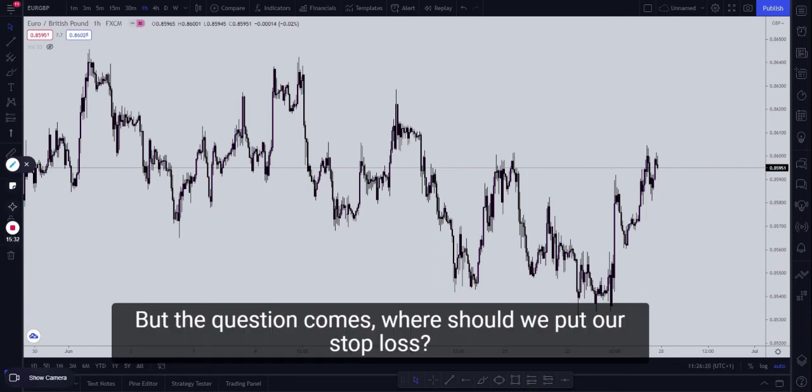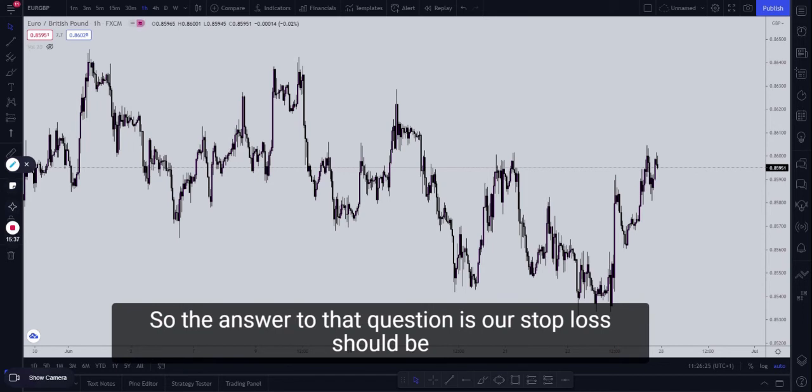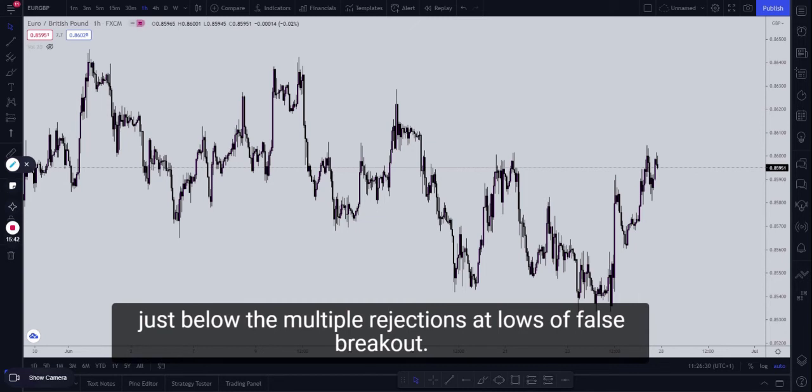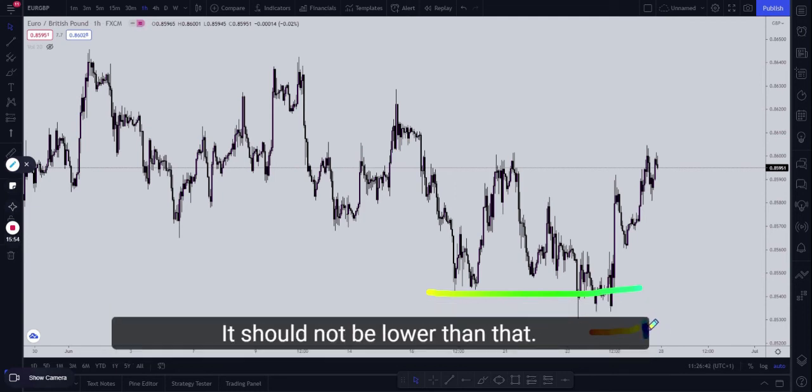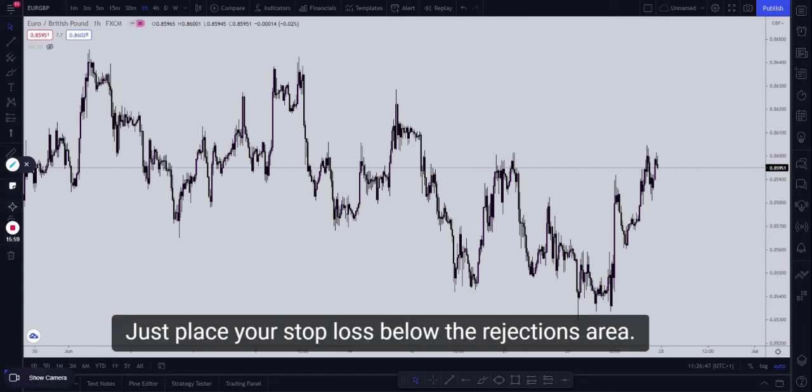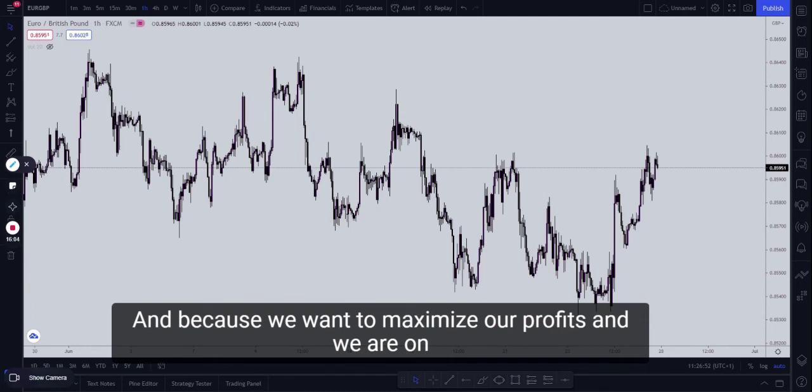But the question comes, where should we put our stop loss? So the answer to that question is our stop loss should be just below the multiple rejections at lows of false breakout. Right here. Just below the rejections of the false breakout. It should not be lower than that. Just place your stop loss below the rejections area.